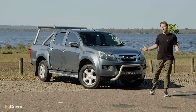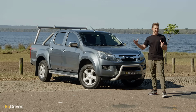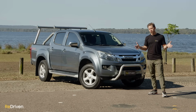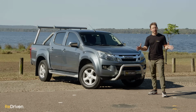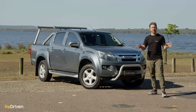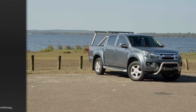Okay, so this generation of D-Max landed on Aussie shores way back in 2012, and it only wrapped up pretty recently with the new D-Max being on the market. Being a 4x4 dual cab ute, it has been available in a confusing and bewildering array of different body styles, trim levels, updates. It's incredibly confusing, but to make sense of all that, here's me doing a voiceover over some B-roll. Let's start with the body styles.